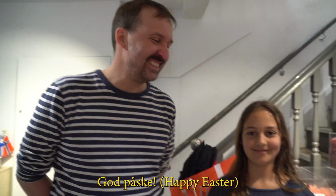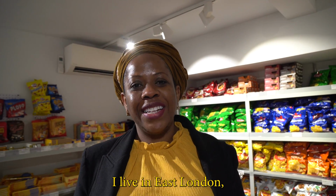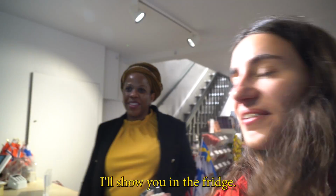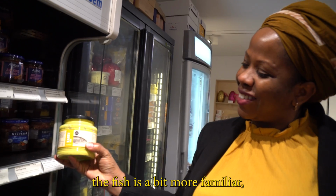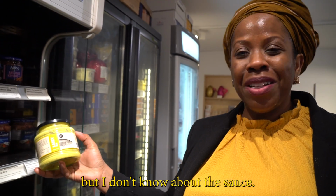Glædelig Påske! My name is Jessica and I live in East London, but originally I come from East Africa, Tanzania. I'll show you in the fridge. Okay. I'm going to have this herring and curry. Oh, this is, you know, the fish is a bit more familiar, but I don't know about the sauce.